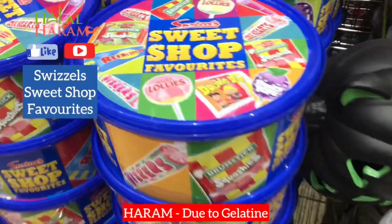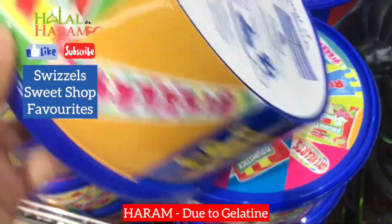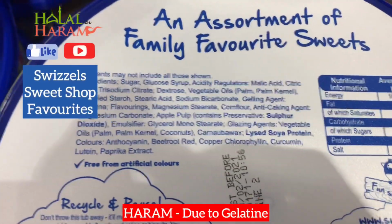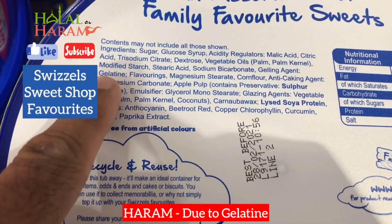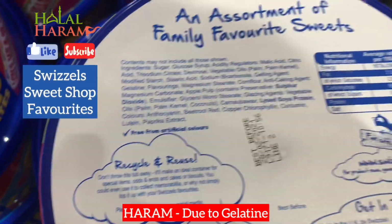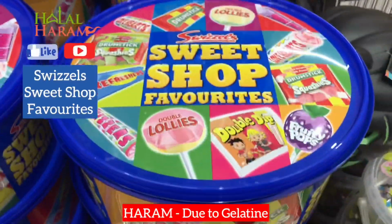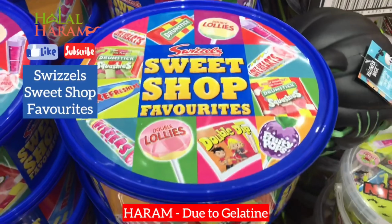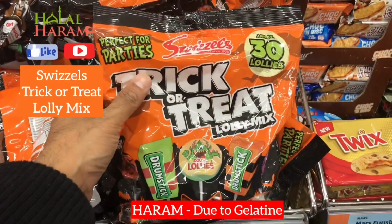So the next one, I can't remember what number we're on, but it's fine. This one is the Swizzles sweet shop favourites. These I've seen so many times passed around in offices and parties and events and so forth. You gotta remember these do have gelatine in them, especially the drumstick lollies. The amount of people I've seen having them, they don't realise, and it's a bit embarrassing telling them about them.